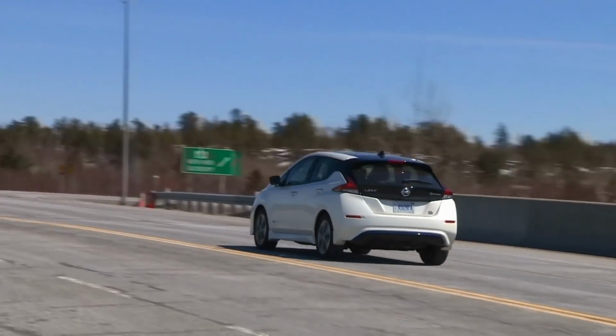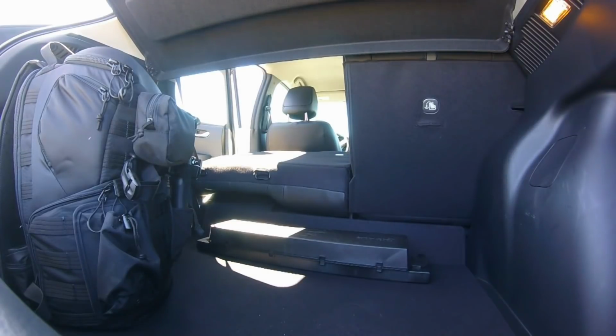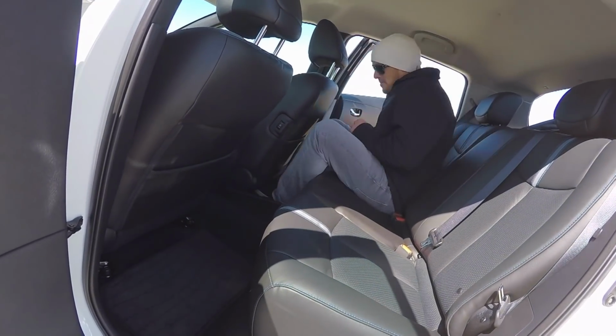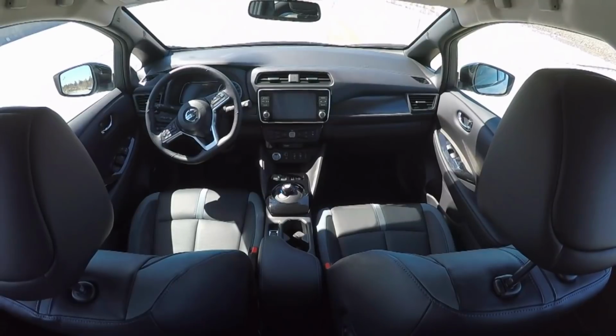But how does it work as a car? There's a big, deep, and low cargo area, and probably that's because there's no muffler or gas tank underneath. Gear and shopping are loaded in and out easily, or camera things in our case. Rear seats, they're adult-friendly, generous headroom, legroom's not too bad, and there's lots of tall glass for a good view out. 2 adults can fit back here no problem, and up front, same thing.